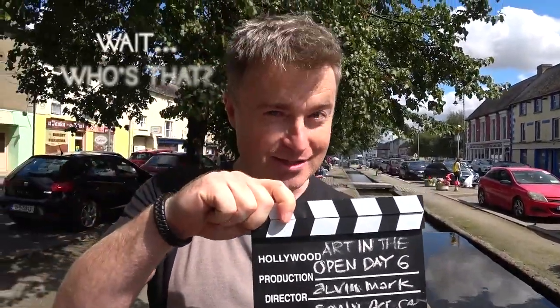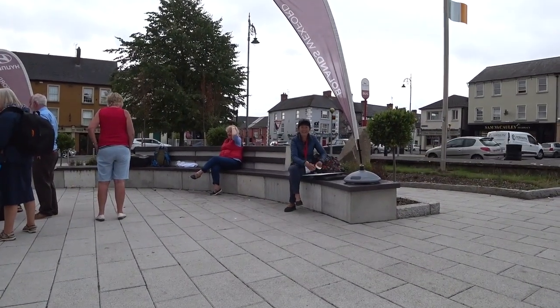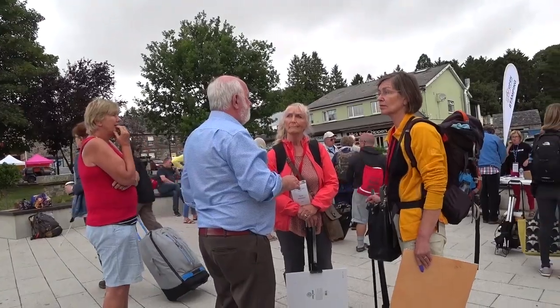Art in the Open, day 6. Alvin Mark for Art in the Open. This is Bunclody. It's the last paint out day within the Wexford County area. Bittersweet. It's been a fun week, long week, really tiring.